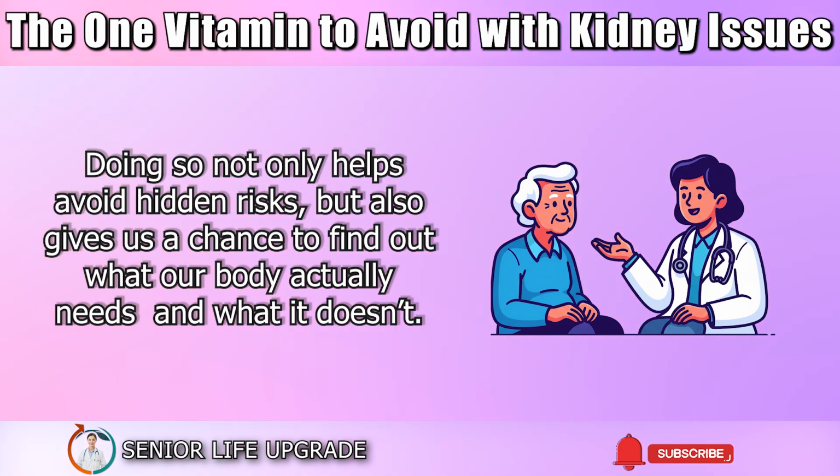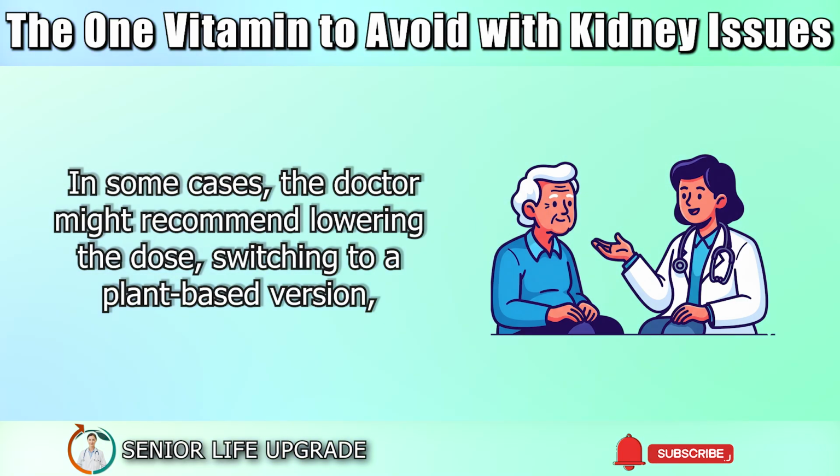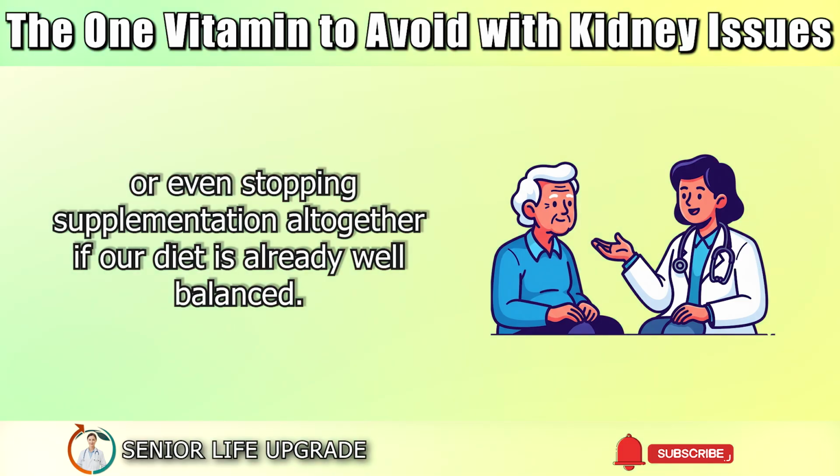Doing so not only helps avoid hidden risks, but also gives us a chance to find out what our body actually needs and what it doesn't. In some cases, the doctor might recommend lowering the dose, switching to a plant-based version, or even stopping supplementation altogether if our diet is already well balanced.